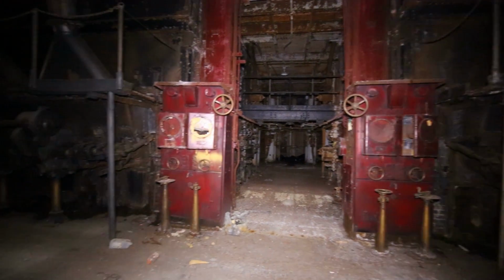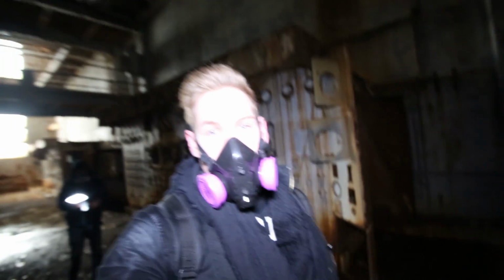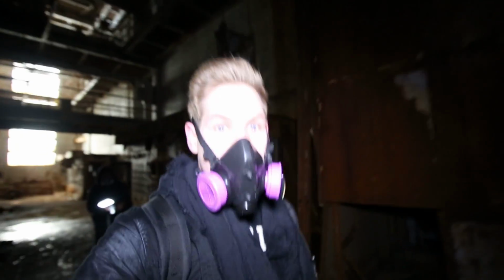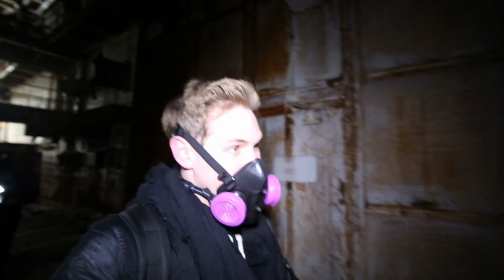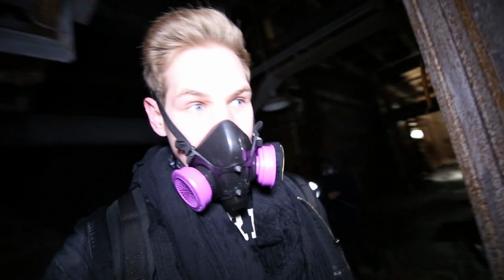So this is what's underneath all those machines that we explored up top before. We're following Josh right now through the tunnels trying to find the control room. He said he found it, so we're following him. It is so dark down here though. No, I was by myself.